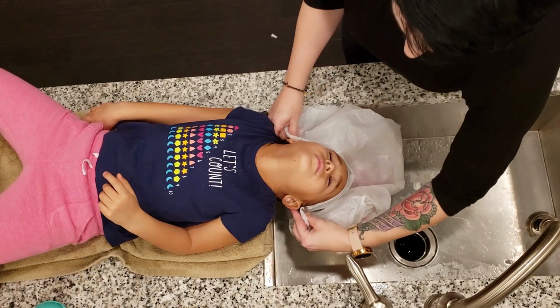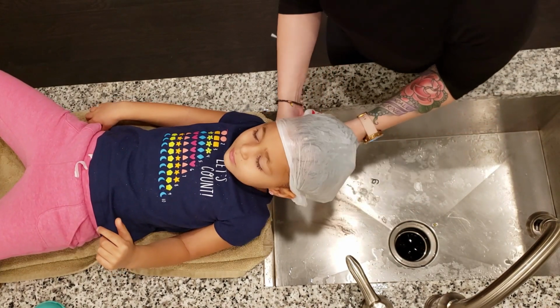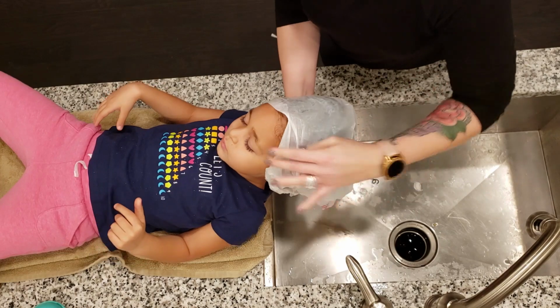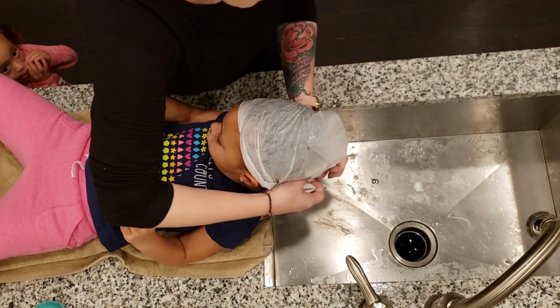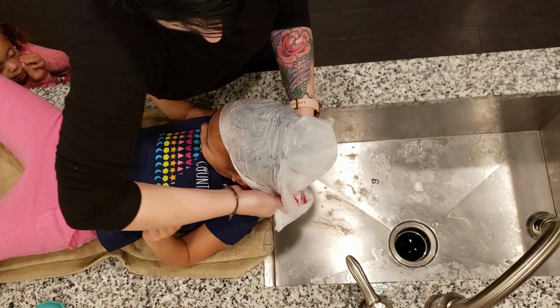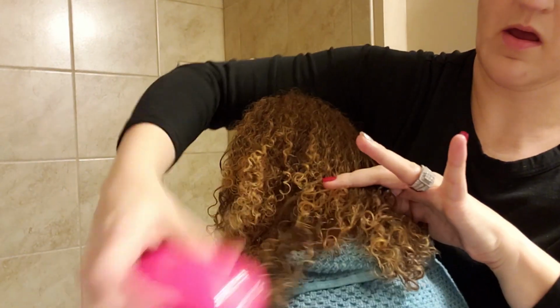You want to go ahead and apply a plastic cap over the hair once you have the moisturizing mask in. That will create a heat barrier to be able to open the child's hair strand, and that's gonna let the extra moisture in. While the conditioner is working into your child's hair, this is a great time to detangle.